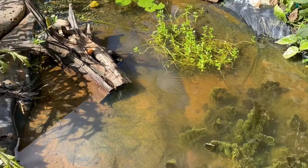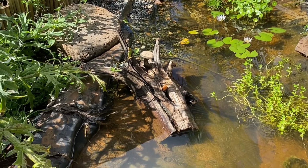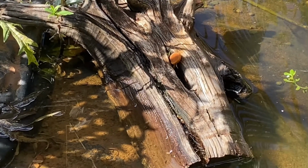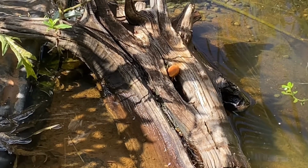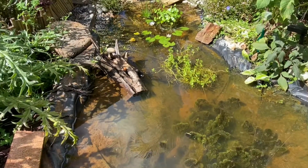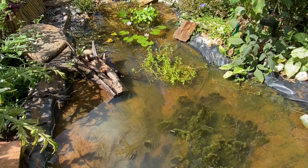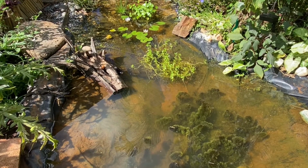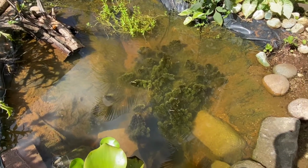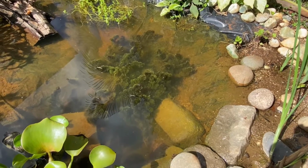So yeah, just very happy with it. There's a log that I got from my dad's house, and there's actually a mushroom growing in the crevice. One of my goals here is also to create a place for dragonflies. Dragonflies have visited this little pond, and I actually have seen dragonfly larvae in this pond, which is probably why there are no mosquito larvae, because they've probably taken care of the mosquito larvae.